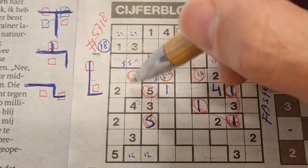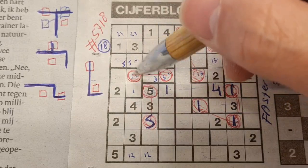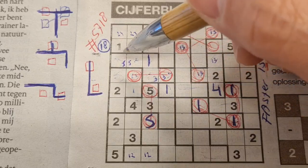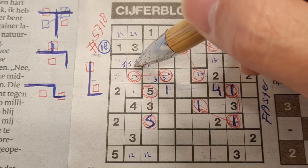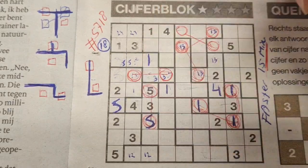That means that those 2 boxes can be a 5, and these 2 boxes can be a 5, because we have a double 5 there. If I place a 5 here or here, I cannot fill any 5 in one of those 2 boxes. So 1 box left for the 5 in this area should be there.